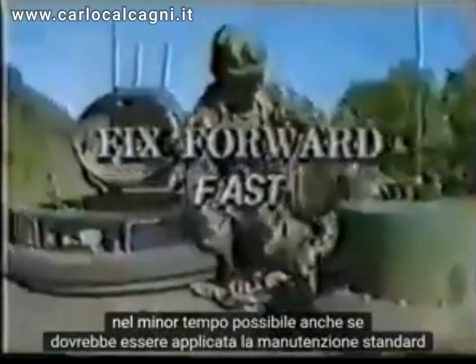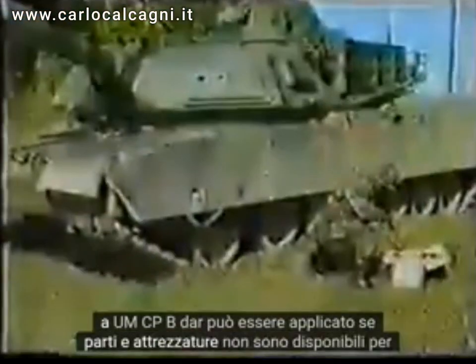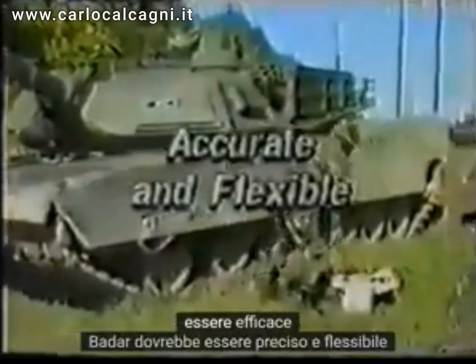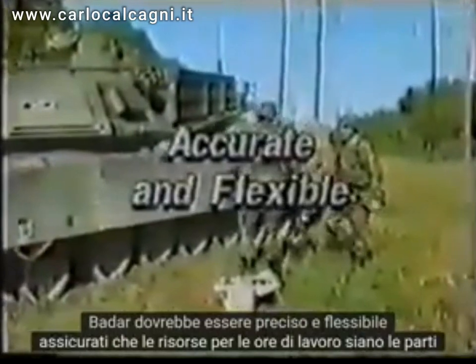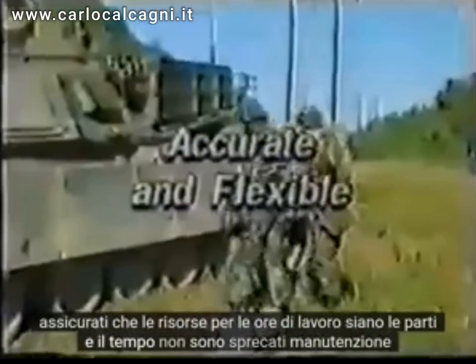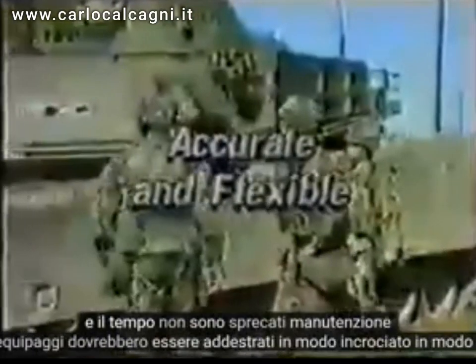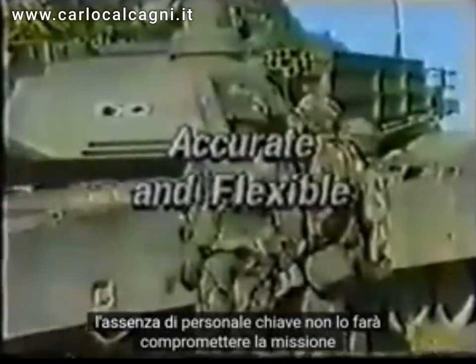Although standard maintenance should be applied at the UMCP, BDAR may be applied if parts and equipment are not available. To be effective, BDAR should be accurate and flexible. Make sure that man-hours, parts, resources, and time are not wasted. Maintenance crews should be cross-trained so that the absence of key personnel will not jeopardize the mission.